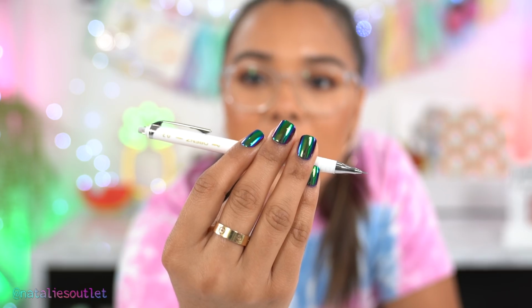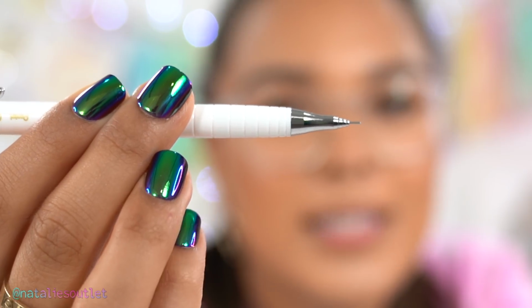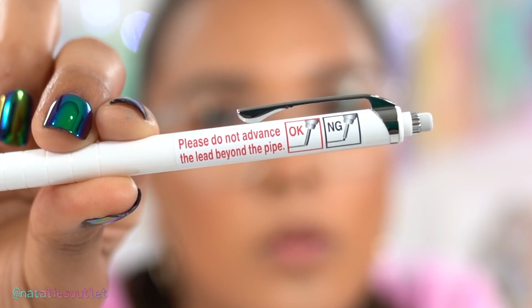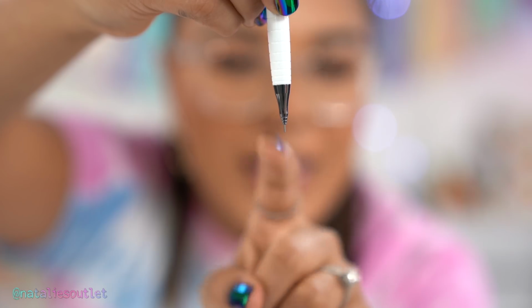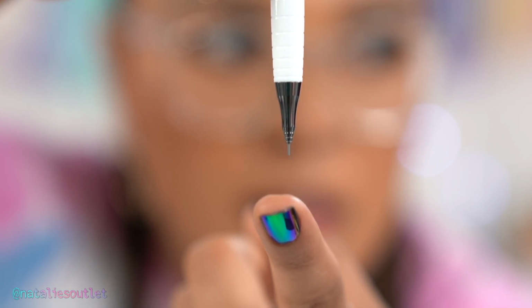Please do not advance the lead beyond this pipe. As you can see, there's no lead coming through, that's just the pipe, and that's how you're supposed to write with it. It shows a little picture right there. You can't take the lead out. Wow. That's not actually the lead. The lead is inside, but that's how it's gonna be.